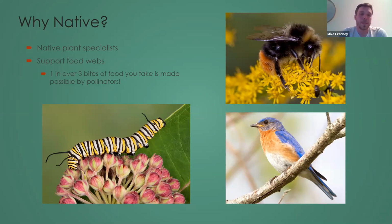to live. This is a picture of a monarch caterpillar. Many of you might recognize, and may know that monarch caterpillars and butterflies specialize on milkweed. So without the milkweed, they can't raise their young, and they can't develop into butterflies. And that's something that we've seen a lot of loss of because of the loss of habitat for the milkweed plant.